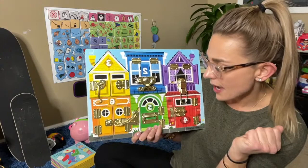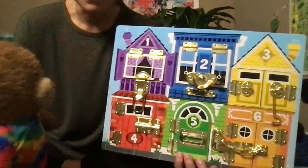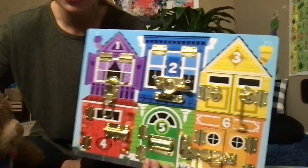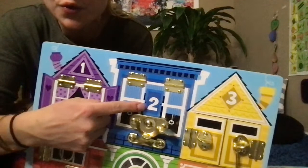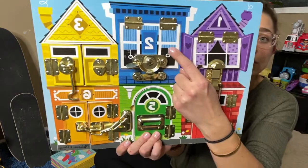All right, now it's Teddy's turn to choose. Teddy can choose which door we open next. All right, Teddy, let's see. Teddy's looking. Teddy chooses. Ooh, number two. The blue house. All right. Let's see what's behind the blue doors, the blue windows over here.